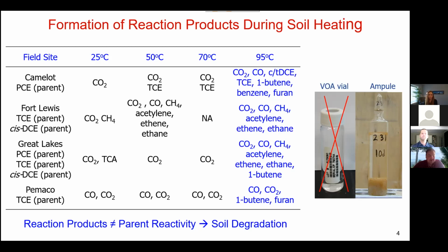And we didn't see a whole lot of degradation of TCE and PCE at these temperatures. I won't go into all the details of those studies. You can look those up if you want. But the neat thing is at higher temperature, we did see a lot of CO2 production, which people had seen and attributed to biological activity. But it was really the soil degrading. So you were breaking up some of the soil organic matter.